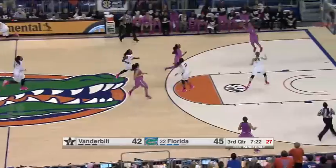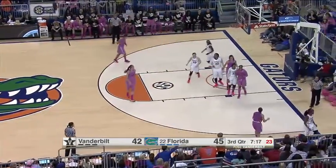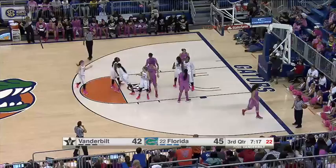Forcing tempo the other way. Inside to Batchelor. Dribble. Carla Batchelor really should have just laid that one up. She's gone straight up, right. She's so close to the basket. Pump fake and just go up strong.